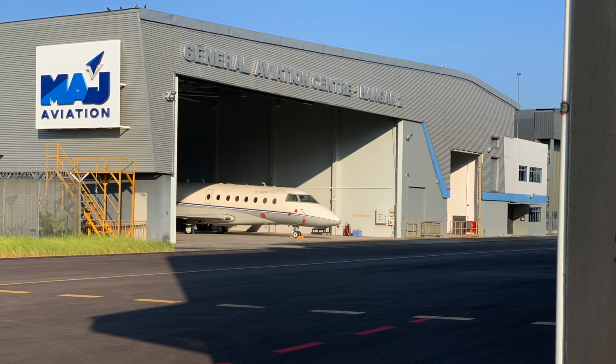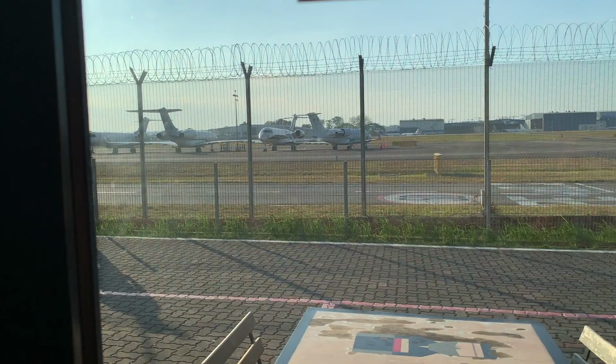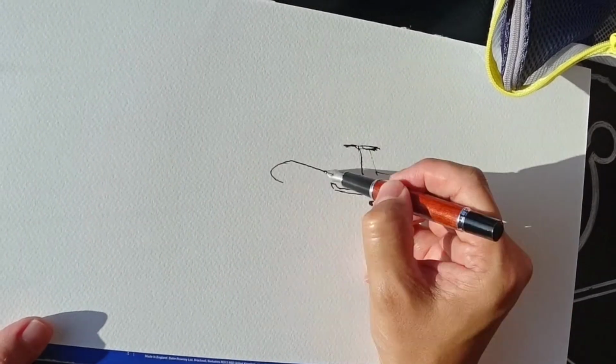But unfortunately, this plane is only half revealed. I think I'm gonna ink sketch this airstrip instead. The fence and the barbed wire would be quite fun to draw.